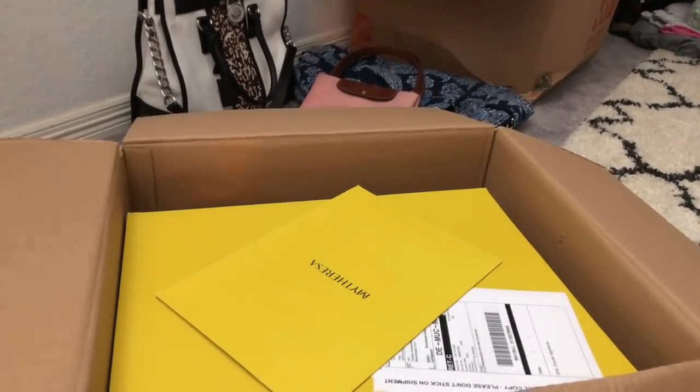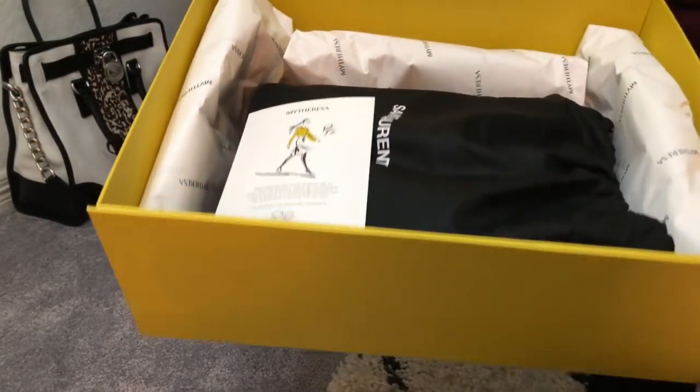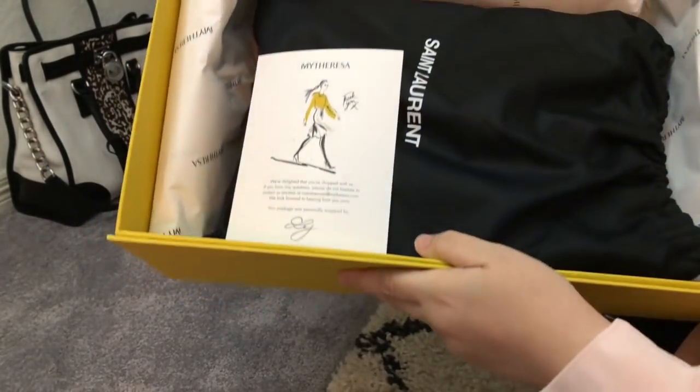So the MyTheresa packaging is very nice. It's a cute magnetic box. It's nowhere near as nice as the Chanel and Louis Vuitton boxes, but to be honest, nobody really cares. This is how it came.